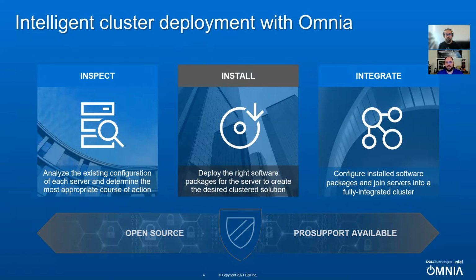And once the installation step is done, we then integrate all of those pieces together. We configure all of that installed software, and we have all of the servers joined together so that you're left with a fully integrated cluster that's ready to go. Like I said before, Omnia is all open source, but there is a pro support option available from Dell Technologies if you're running Omnia on top of Intel-based PowerEdge platforms.